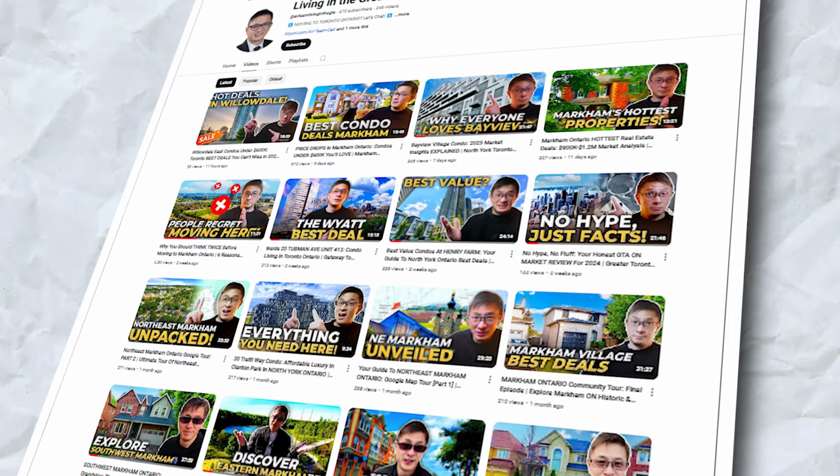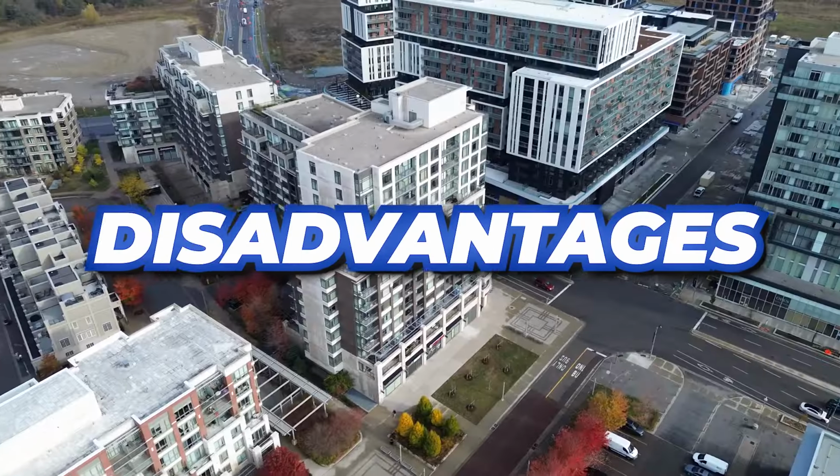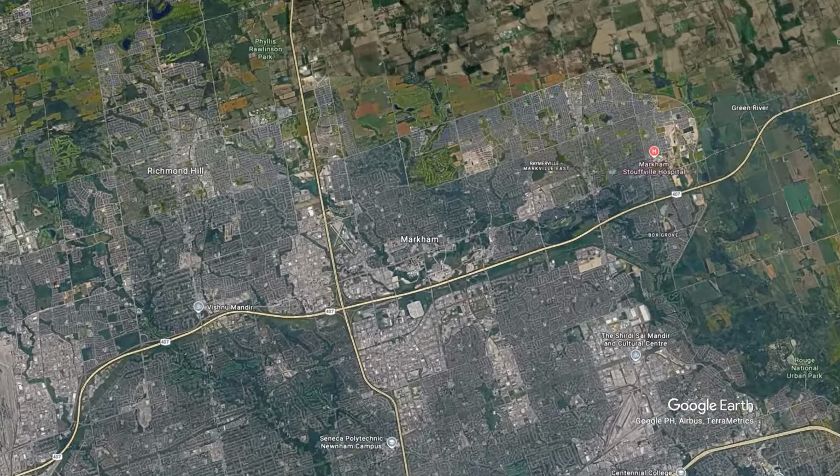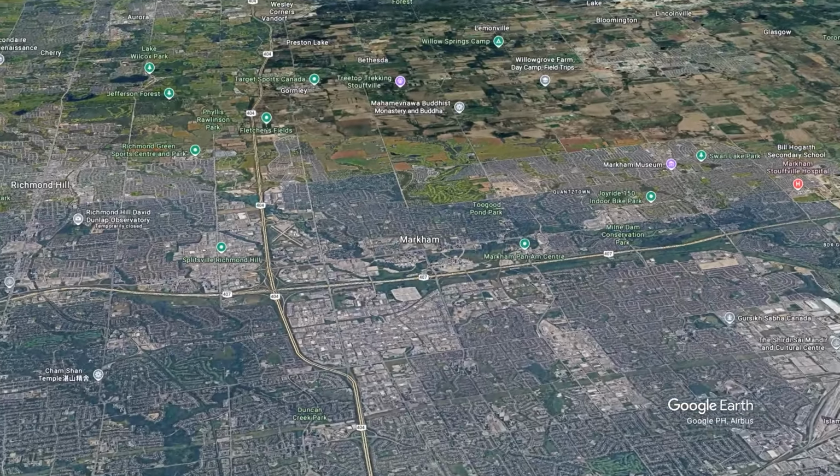Idea to share some of my favorite areas, highlighting the advantages and disadvantages of each. In case you're wondering, most of the communities on my list are located in the northern part of Markham. If you're curious to see which ones made the cut, be sure to stick around until the end of the video.